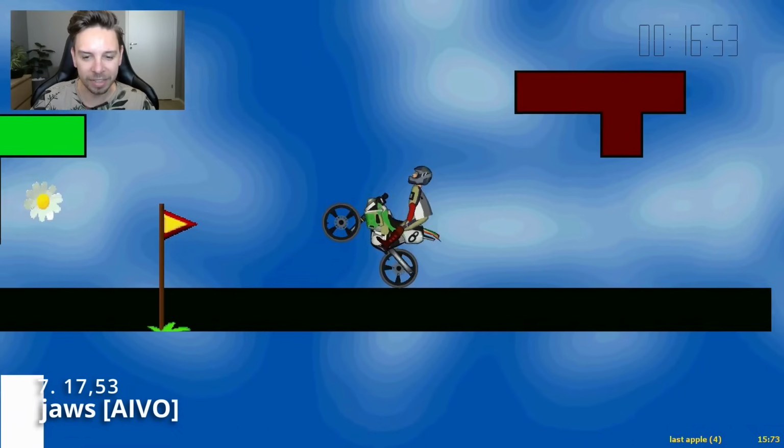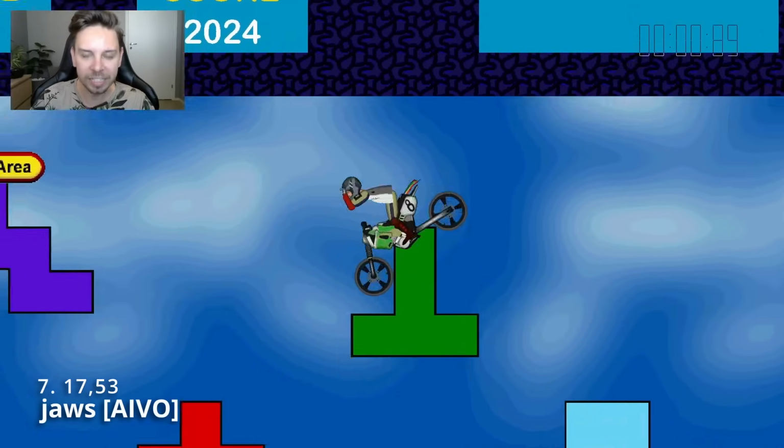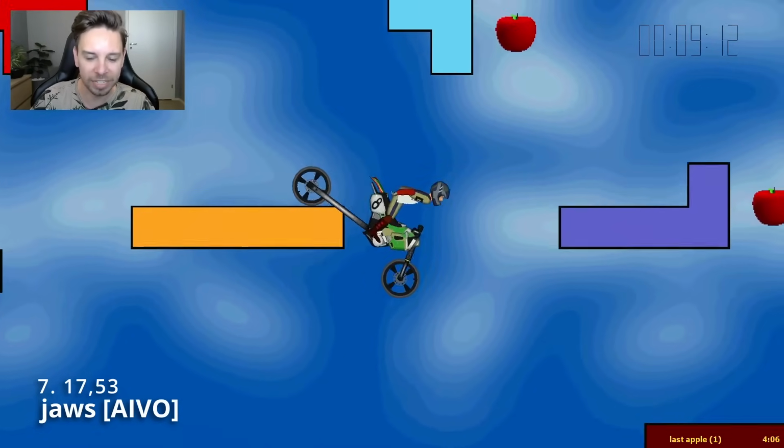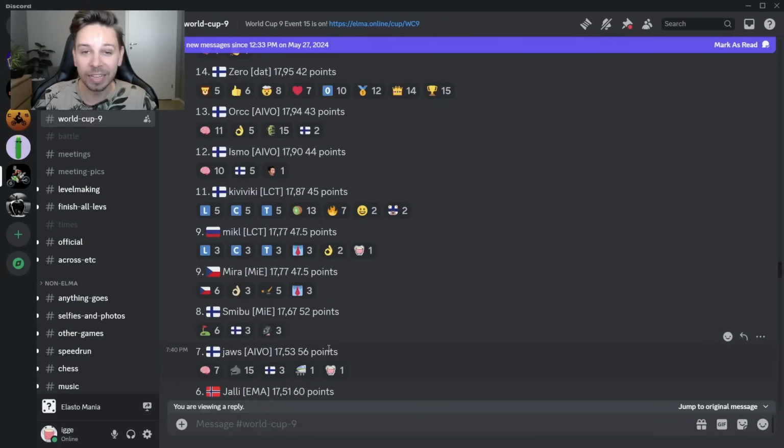Coming in here and grabbing the last apple. A beautiful style by Team Ivo here. Not going for anything bounce or anything, just perfect execution in this middle part. And really interesting to see so many different moves in a short level like this.